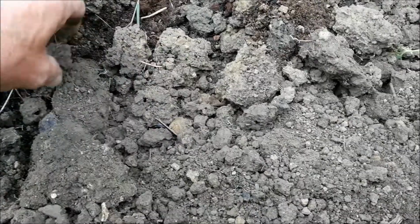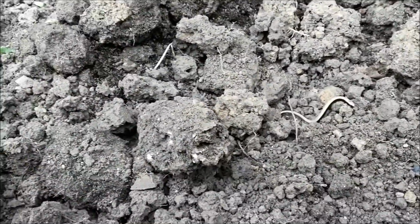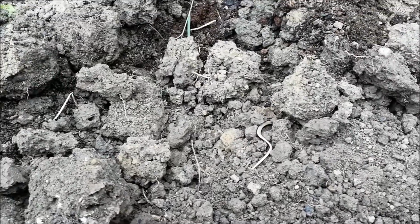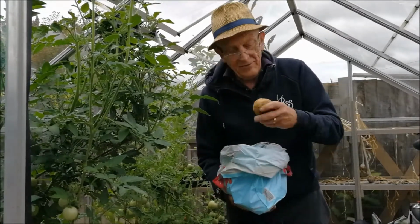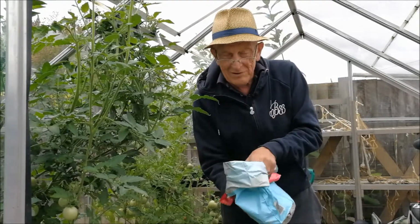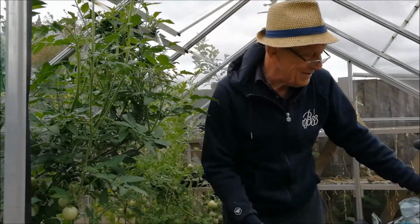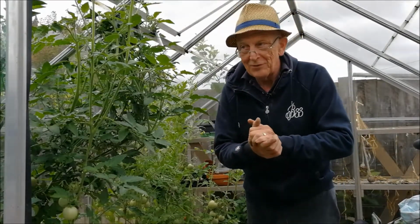Well, I've just been digging away here, and there's a nice little baby slow worm just hiding himself down here. If there's a baby there, Mummy and Daddy can't be that far away, can they? Beautiful things to see. Well, that's a pretty nice bag of potatoes. I've got a good 2 or 3 kilos here, which will keep us going for a couple of weeks indoors. Very nice to have fresh potatoes indoors. Might boil a couple up with some salad this afternoon.